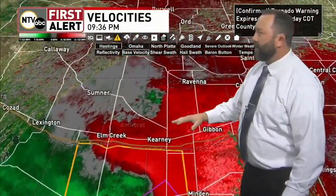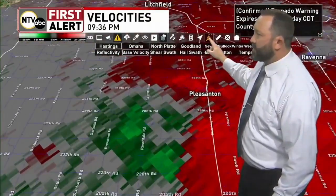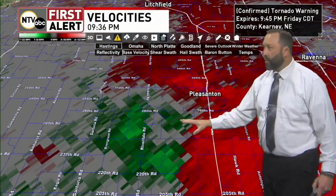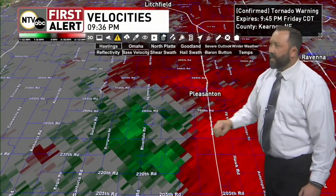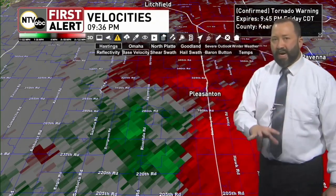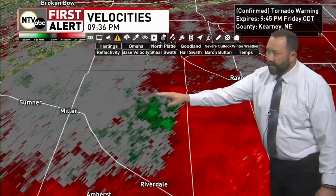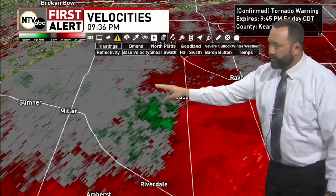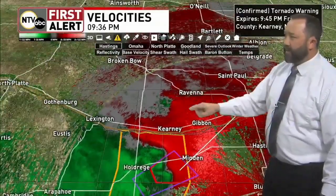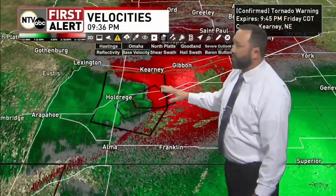Okay, I'm looking back up here real quick. I just want to check in on you guys here around Pleasanton. Again, there certainly still appears to be some rotation within this storm just southwest of Pleasanton. I'd be seeking shelter just to be safe. We don't have a tornado warning for that storm, but it makes me nervous. There's enough rotation there that I'm a little concerned. Ravenna, kind of keep a heads up on that. You've already had your fair share within the past week or so.